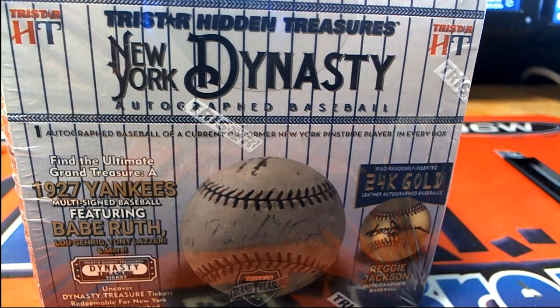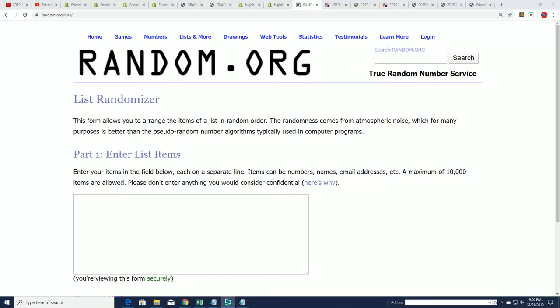It's Dynasty Baseball time. We'll see who gets which last name letter in this baseball box break. The best letter in here to own is letter R. R for Ruth.